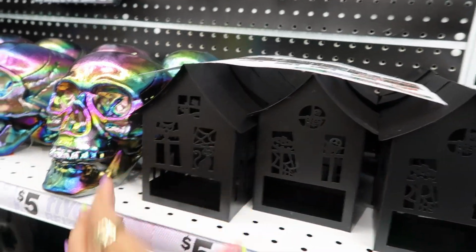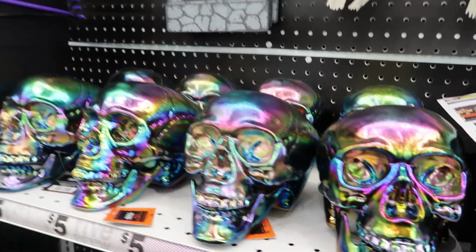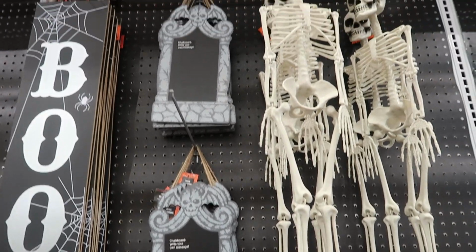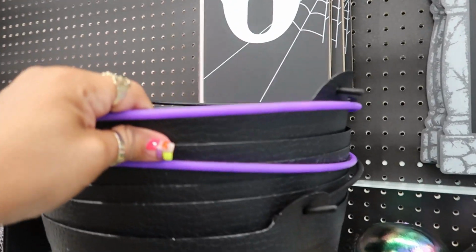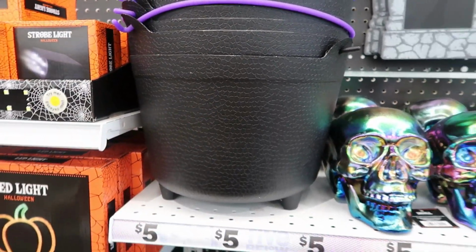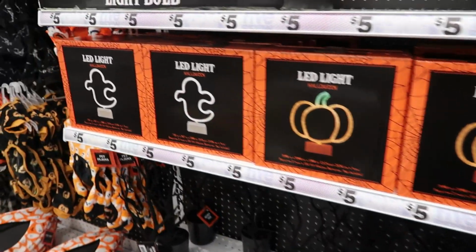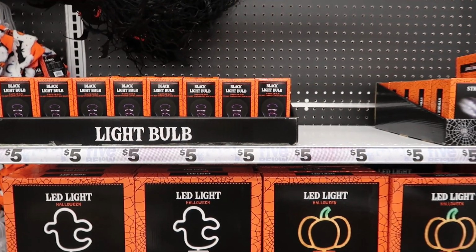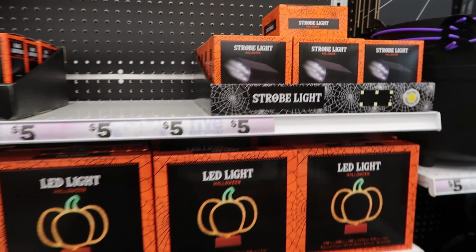Here's some cute little haunted houses right there that they usually carry every year. The iridescent skull heads. I believe those were plastic. I was trying to remember if they were foam or plastic. I like the little chalkboard signs right there. And then these cauldrons you could fill up with candy. I like those with the purple handle. And then you got some of the LED lights. You got the black light bulbs. And then there is even a strobe light right here.